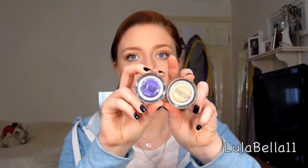One product that I have really been liking for my eyes this year are cream eyeshadow bases. The ones in particular that I really love are the Maybelline Colour Tattoo 24 Hours. I have a few of these, just a couple, but they come in such nice shades. So you've got purple and gold. The gold one I'm actually wearing today. You've got a nice bronze shade as well. I love these. They go on really nicely and they don't budge.